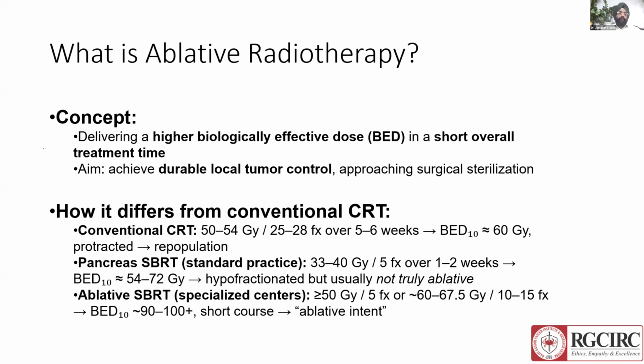So what do we do in ablative radiotherapy? We deliver a very high biologically effective dose to the tumor very precisely in a short overall treatment time. And this helps us achieve durable local control. And why that is possible is because the biological equivalent dose of ablative radiotherapy, when we deliver 50 gray in 5 fractions, or about 60 to 67.5 grays in 15 fractions, or let's say 75 grays in 25 fractions, is close to 100, which is highly tumoricidal.